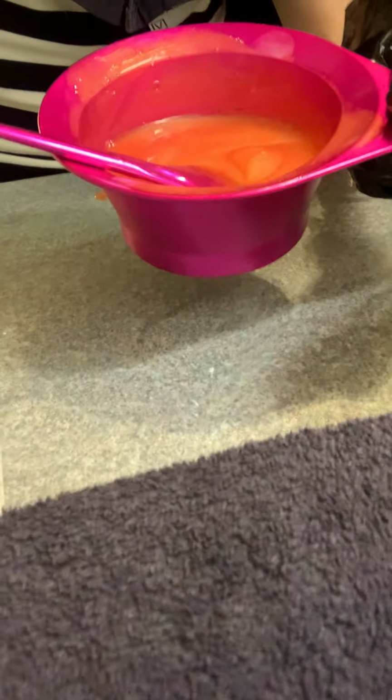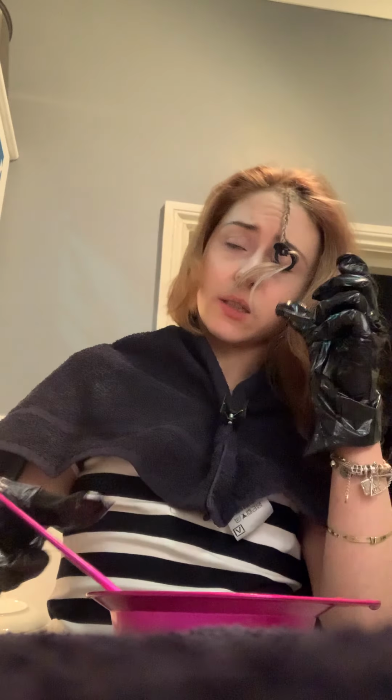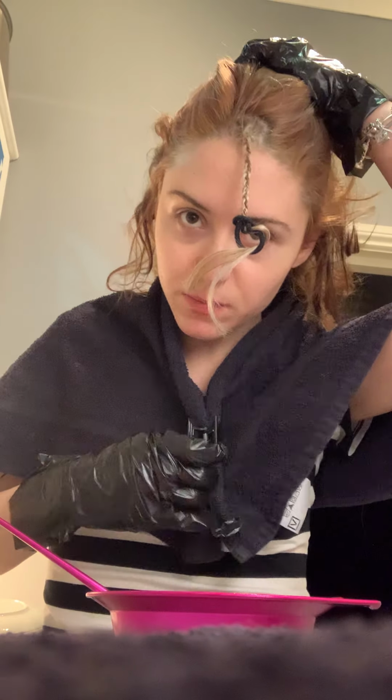Let me show you the colour of this. It's hard to show you. You can kind of see it's a pink bowl, but let me lift this up. It's looking rather red. Okay, let's get this on the hair. I feel like I need to clip this more, Spirit. Spirit's like, leave it, leave it. Let's do this. Let's go, girls.